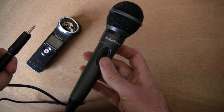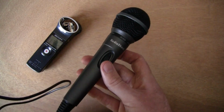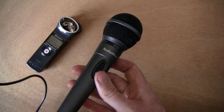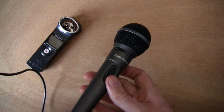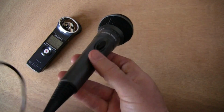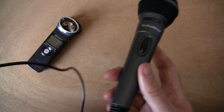This is also good for doing interviews and also good for picking up natural sound, because let's say I'm doing a story about a covered bridge that has a brook running underneath it, and I want the sound of the bubbling brook as sort of background for my audio. I can drop this down, get it close to the water without endangering my recorder there. So this is pretty good.